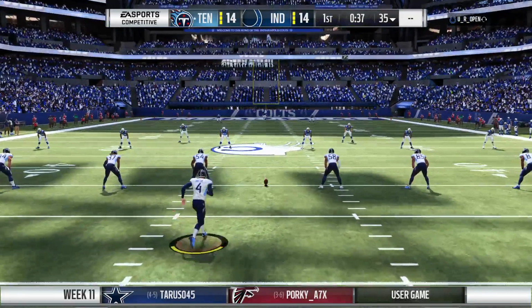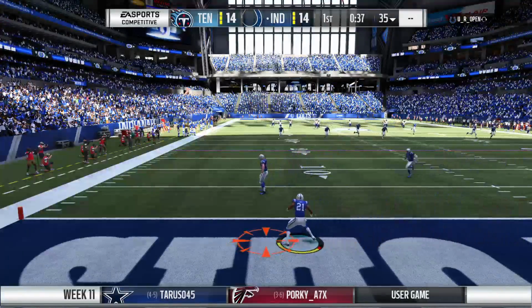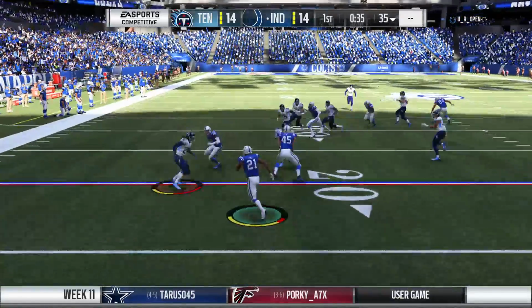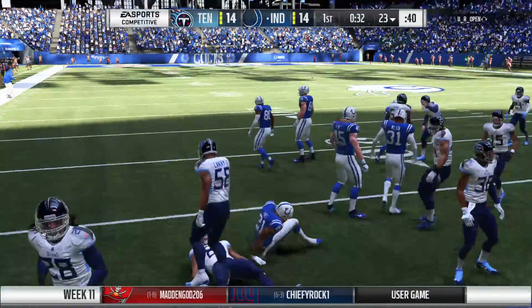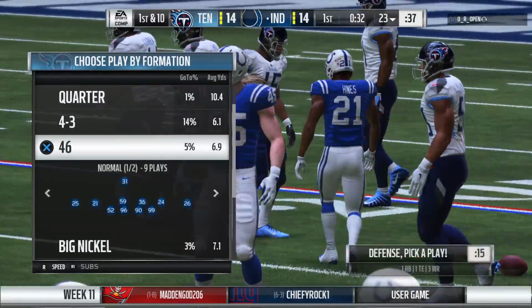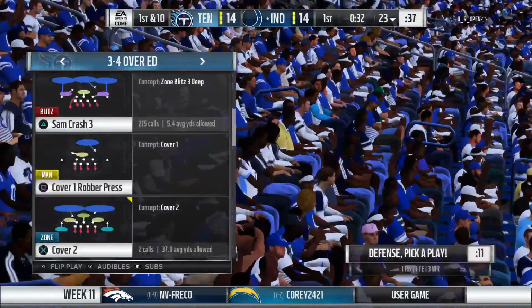So we're right back where we started, all even as the kick's away. This is fielded a couple yards deep. And he'll make it across the 20 as his guys will set up shop at the 23-yard line. Here comes the Colts offense now as they make their way onto the field.